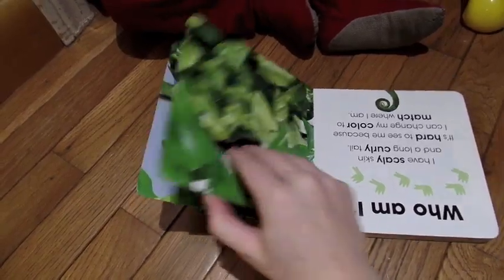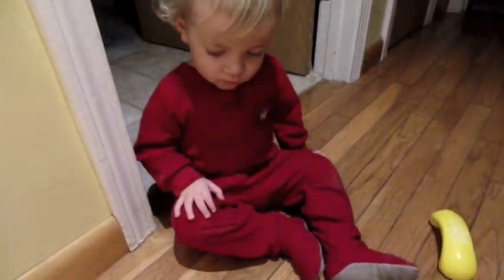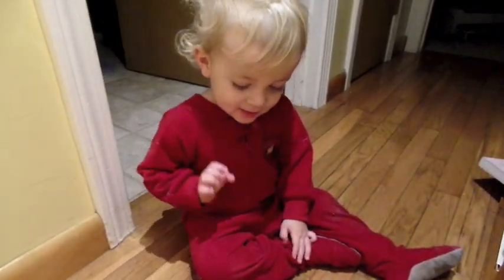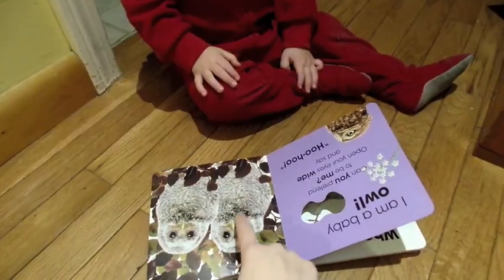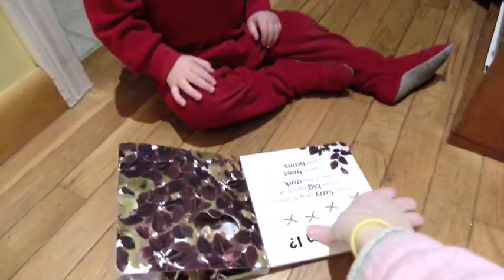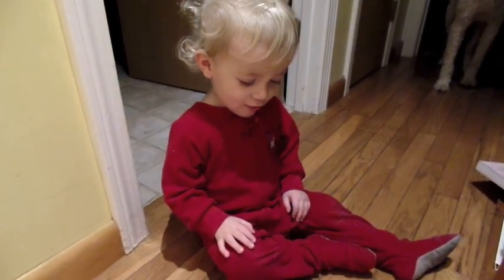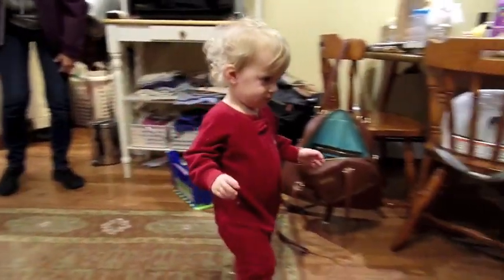Baby chameleon. He's gonna stick out his tongue. Can you stick out? Yeah, he always does that when he sees this page. What's that? Bear. What does the bear say? Never gets old. What does the baby owl say? What does the cat say? Meow. Cat. Yes.